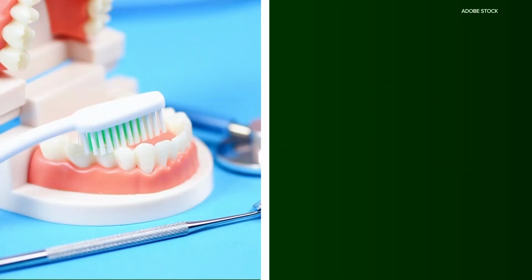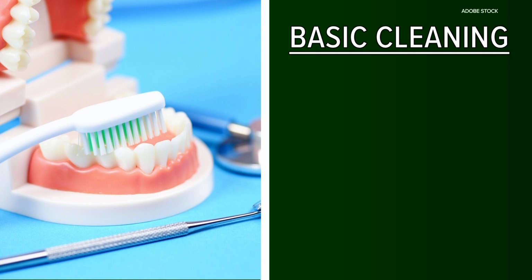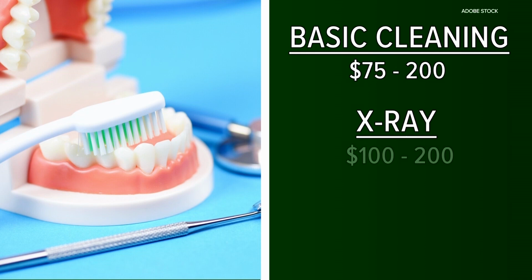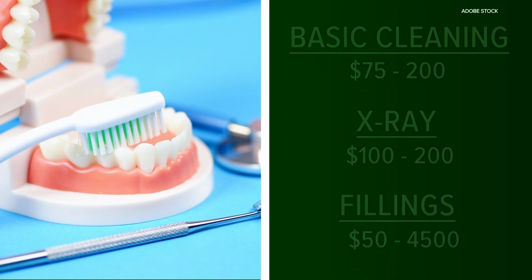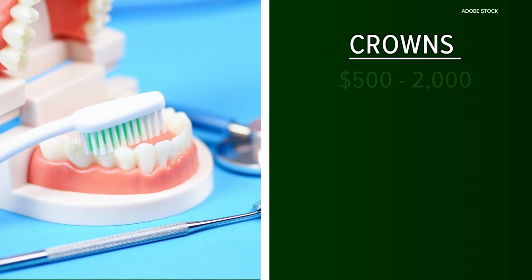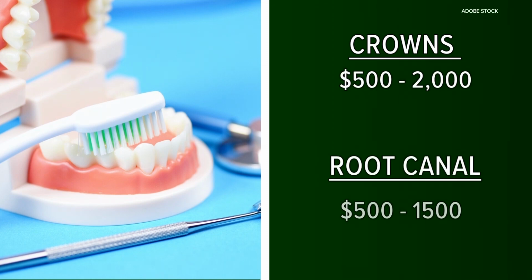Let's move into the numbers. The cost to keep your teeth healthy and clean. According to Humana, without insurance, a basic cleaning and polish will cost you anywhere from $75 to $200. X-rays will cost anywhere from $100 to $200. Fillings can cost as little as $50 all the way up to $4,500 if you splurge on a gold filling. Crowns will cost you anywhere from $500 to $2,000, and a root canal, expect to pay between $500 and $1,500, depending on the type of tooth you're working on.